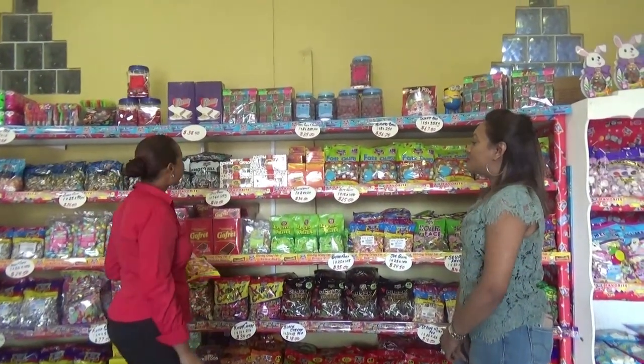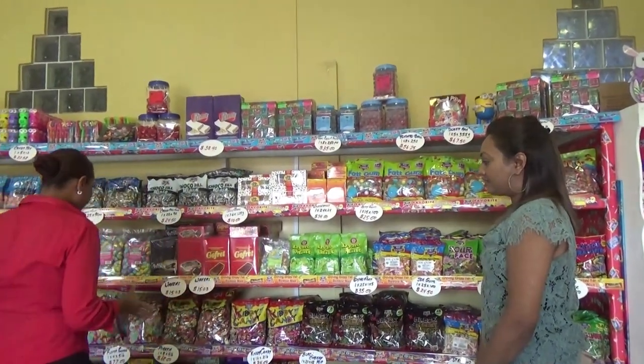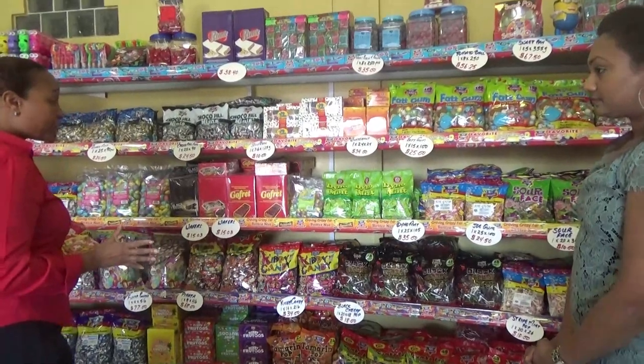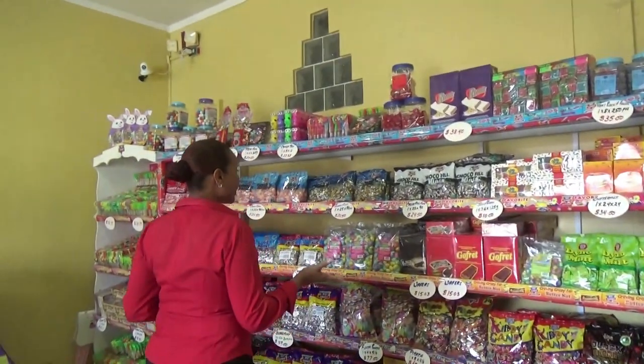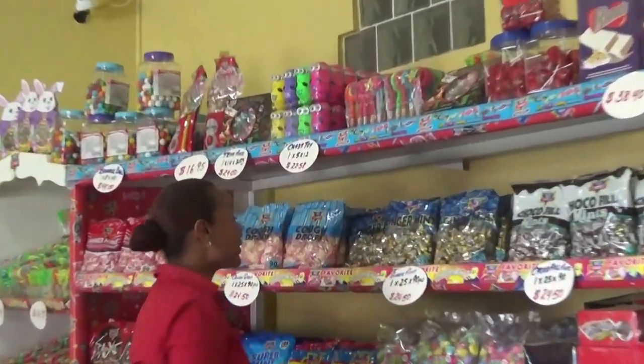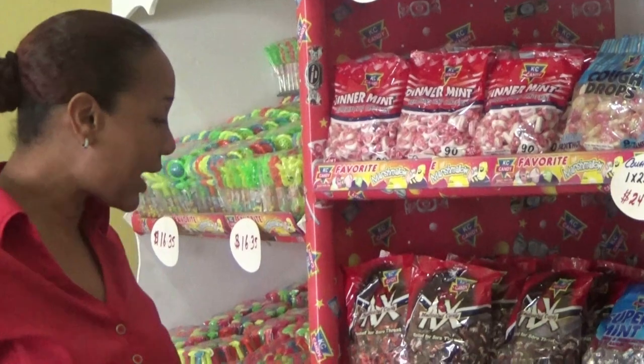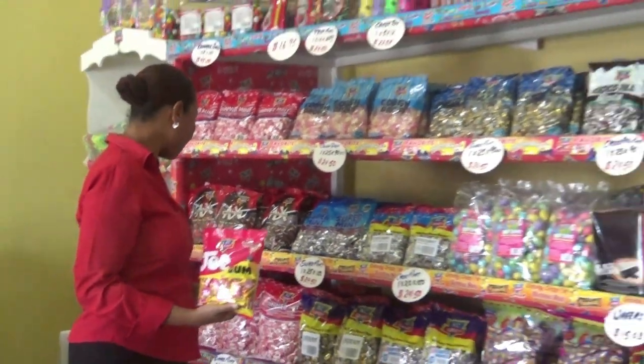Okay, what are your most popular candies? Well, we have our mixes. Our fruit mix are always popular. And well, mint-wise, as I said before, our ginger mint is our favorite in Trinidad. Dinner mint is still number one, but worldwide, ginger mint is our number one product.